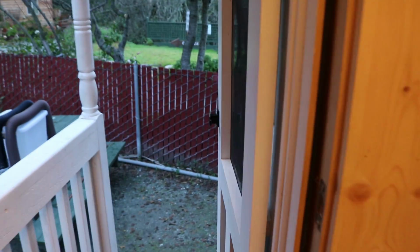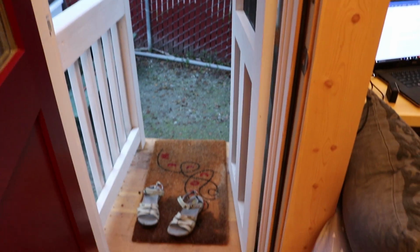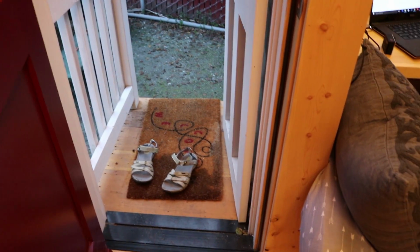This screen door is in the way of me entering the door a lot of the time, and it means I can't close it and have a doormat there at the same time.